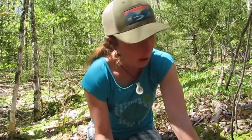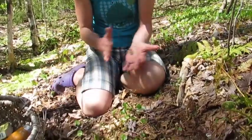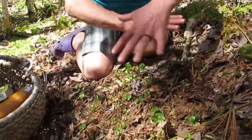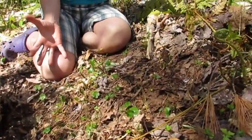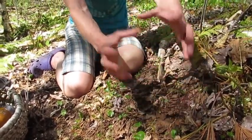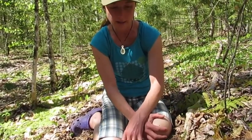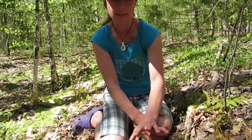This is a really small patch right here. On my property, I have a lot of goldthread. So when I harvest goldthread, say there's a big area of goldthread, I take a little bit from the center and then let it fill in over time, and I'm able to watch and make sure that the stand of goldthread is well established.